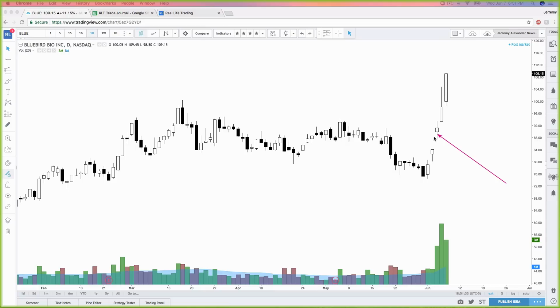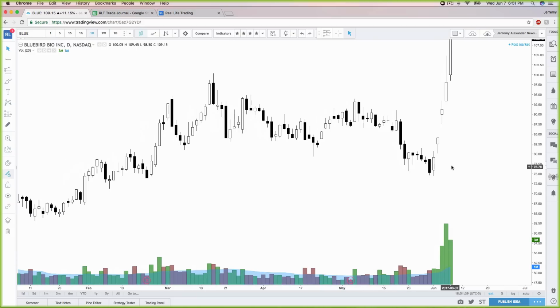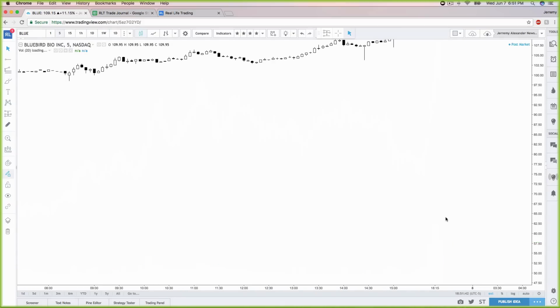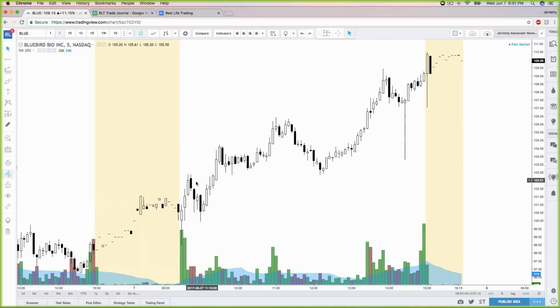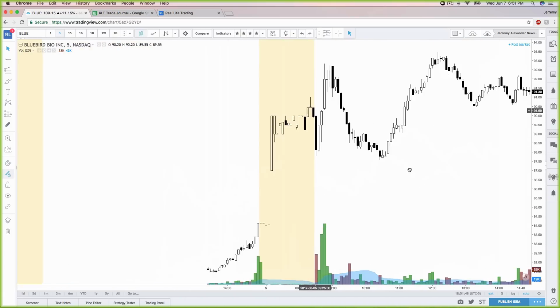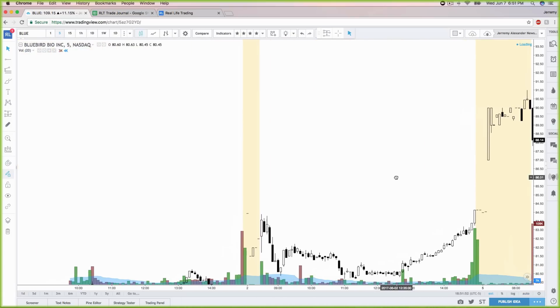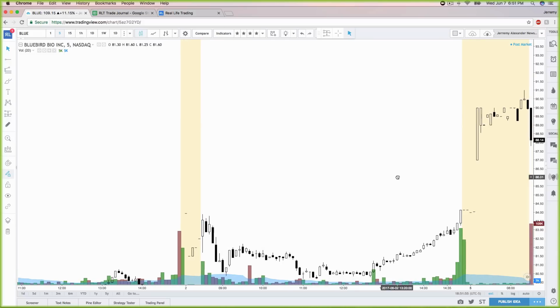Okay, so this is the candle that I'm looking at on Bluebird Bio. White candle gapping up. So it's a bullish retest gap. So what we're going to do is the exact same process we just looked at. We're going to come in here on that day. We're going to pretend that this is the pre-market data right here in yellow.